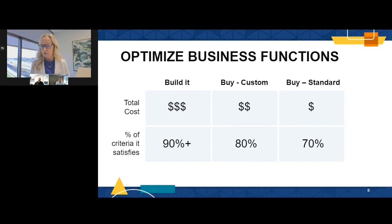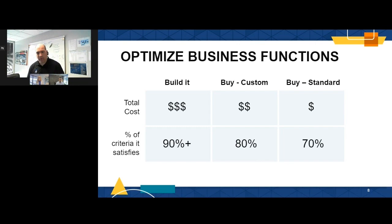So I'll talk through some of the options on this, and I'm sure a lot of you are already aware of risk management strategy or the outcomes of risk management strategy. You can accept risks, you can avoid risks, you can mitigate risks, you can transfer risks. And there's a similar approach towards optimizing business functions.